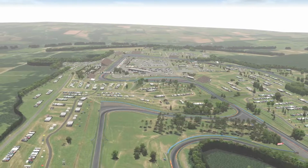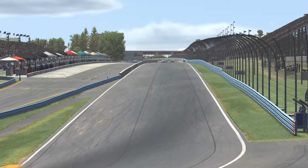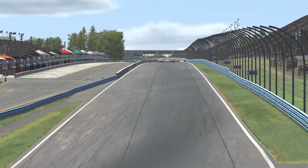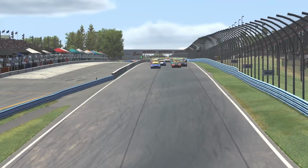We're going to head south now and head towards Watkins Glen. Watkins Glen is a fast and furious draft. It is going to be heavy, and pulling away is going to be a stretch, especially on that back stretch. Being patient is going to be key here.